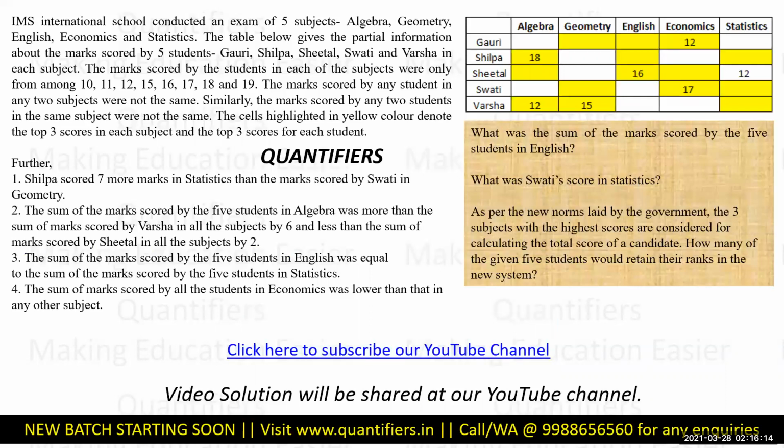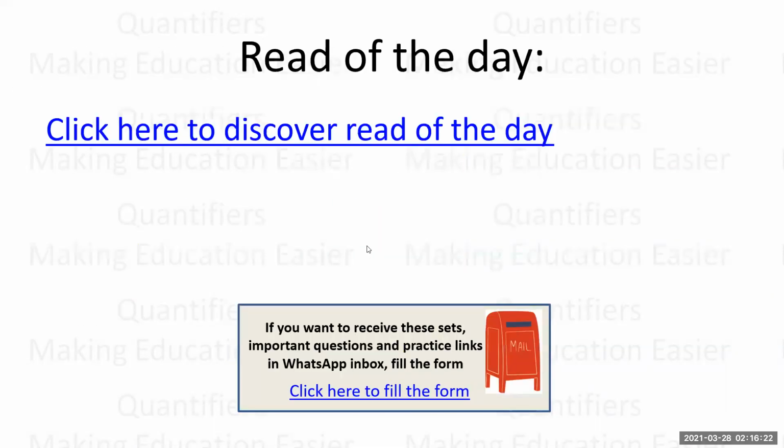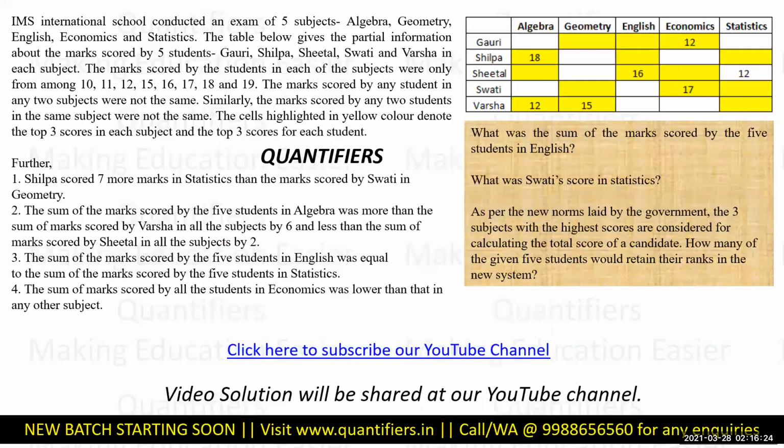Now this is the set that we are talking about today, and this is a PDF that is sent to the students, right? So the students receive this PDF. In this there is a set and there is a read of a day, right? So it is very good for the students who are preparing and doing stuff regularly. It is very good for those people.